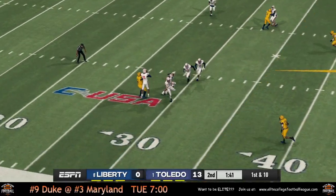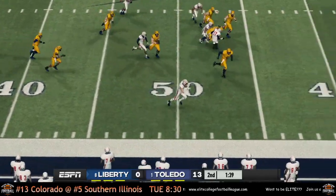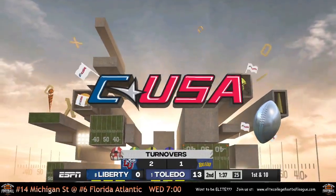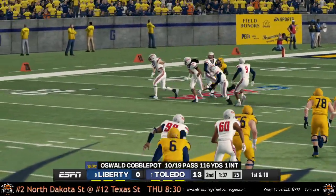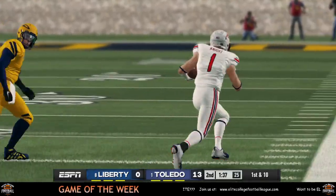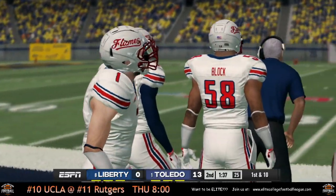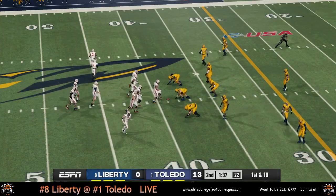He zips it out to the left. He's picked it off. This time it's the safety. He's got an opening. And he's taken down at the 39. Brad, not only a huge interception to get the football back and maybe have a chance to get back into this game, but this could really change momentum. You can see the players and how they're responding down there on the sideline about how excited they are to get the football back and have a chance to put points on the board. From the 39-yard line, it's first down.